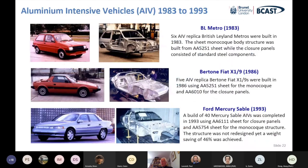So where is aluminium sitting in all this? I've been obsessed with aluminium intensive vehicles since I was first brought into talking to British Leyland on the Gaydon site in about 1981, 1982 time, when British Leyland first came to Alcan, as it was then, and said they'd quite like to make a few Metros out of aluminium rather than steel. So all that happened there is that I think they made six Metros using the same tooling and the same production lines as we use for the steel Metro.